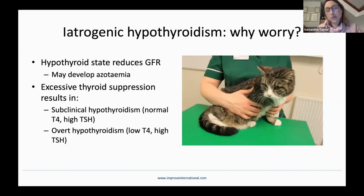Now, why are we worried about it? Why am I even talking about it? Certainly when I was doing my residency at Bristol, we did a lot of radioactive iodine, and to be blunt, we didn't really worry about it. It generally would recover in time, and we didn't feel that it was a negative for the cats. What we know now, from a lot of work that was done by the RVC group, was that being hypothyroid, makes sense, reduces the glomerular filtration rate, just in the same way as being hyperthyroid increases the glomerular filtration rate. So these cats with a reduced GFR may become azotemic.